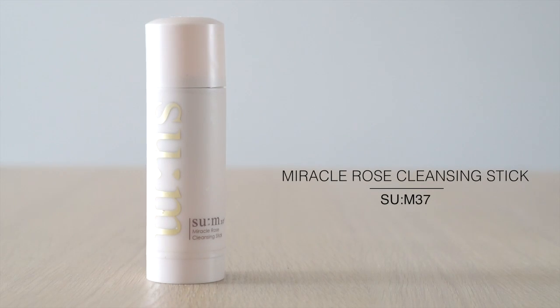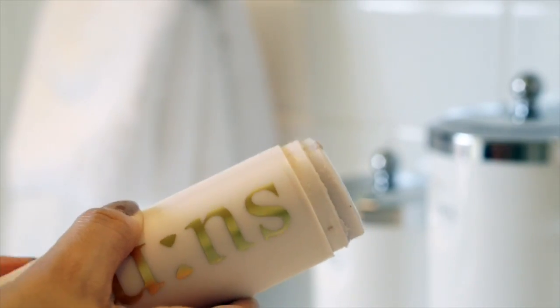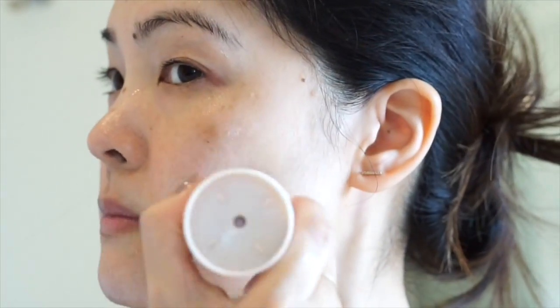Second cleanser is my Ride or Die Sum 37 Miracle Rose Cleansing Stick. I truly believe this is what I'm going to be going back to and using forever, and if I wasn't so curious and testing out all these other second step cleansers, I would only need this and be happy. It's the one.